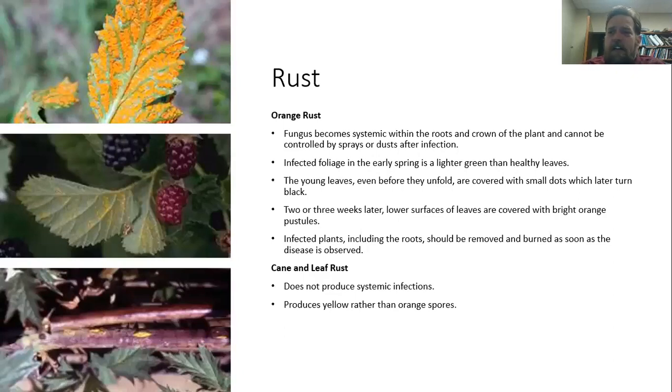Orange rust is a very serious disease on blackberries. You can see a picture up there at the top. It is, in fact, just a brilliant orange color. Once that orange rust settles in, it becomes systemic into the plant and really cannot be controlled. So young leaves get covered with small dots. They turn black. You get those orange pustules on there. And what we need to do in response to orange rust is to dig up the plant and get rid of it. So that's just to prevent any infection in other areas or other plants that we might have.